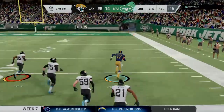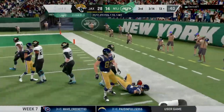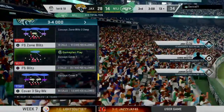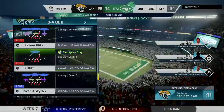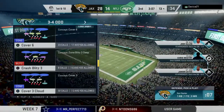And some room to maneuver. And all the way inside the 15 before they drop it. And he winds up getting this all the way down to the Jags 13. This is one of those plays that has an equal chance of either being a big gain or a big loss, but with the college influence, we're seeing more of these plays come into the NFL.